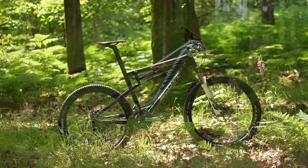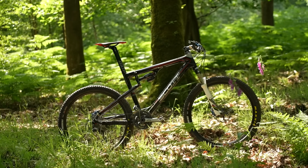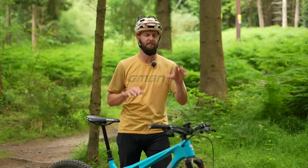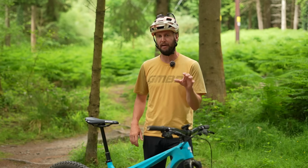Head angles used to be crazy steep, reaches were really tight, and seat angles were far slacker than they are now. Times have changed, we've moved on, as have the tracks that we ride, which is kind of why bikes have evolved, if you like. Numbers these days are a lot more forgiving. They make for a much better ride of the bike.